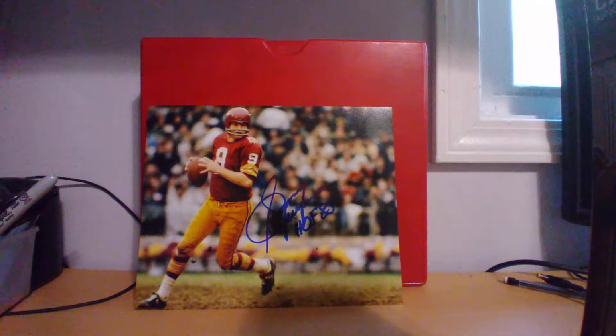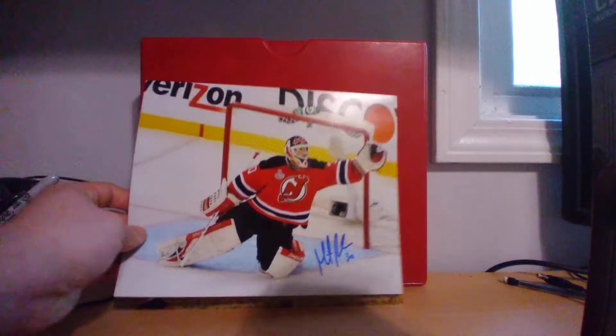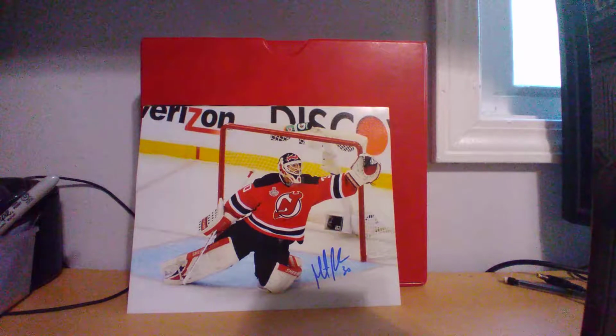Next is another 8x10 success. This was sent with a donation to the New Jersey Devils and got 1-of-1 from Hockey Hall of Fame inductee Martin Brodeur. There are arguments about whether he was the greatest goaltender of all time. I can certainly see both sides of it, but it's hard denying he's probably the most accomplished goaltender, at least in the NHL of all time.